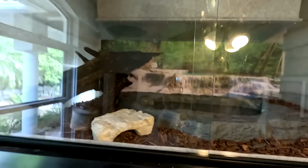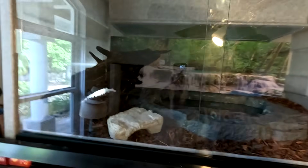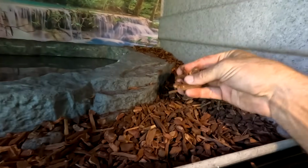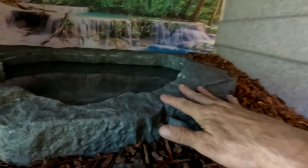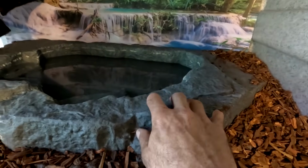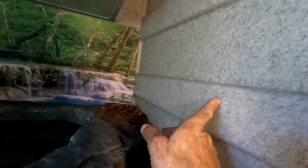Alrighty. Very simple at the moment, but it's got these large doors here that we are able to look into. Keeping it simple, we're gonna moisten it up. I'm gonna go ahead and spray it down. I like to use the reptile bark from Fluker. We also have these awesome water bowls from Vision. It's actually made out of the same plastic that the cages are made from.